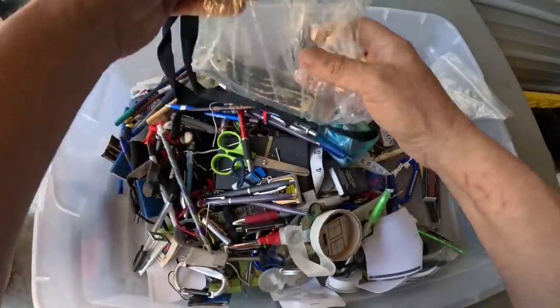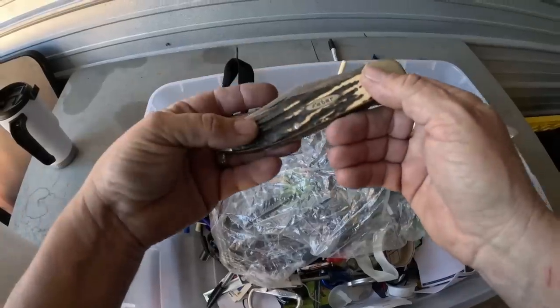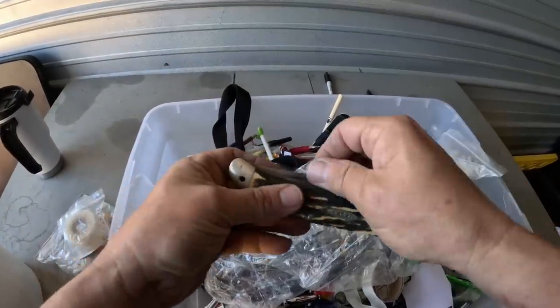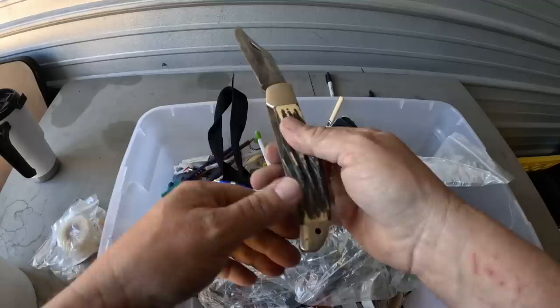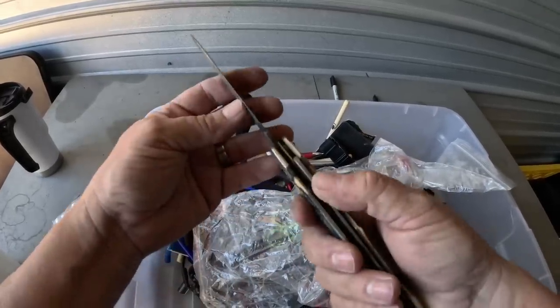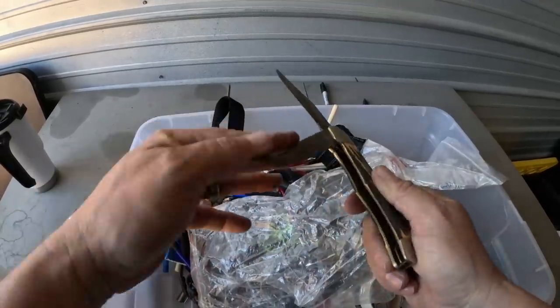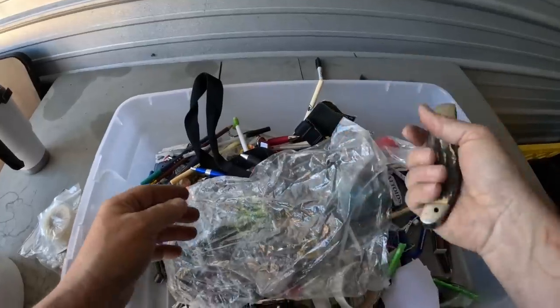Oh, look at this. What do we got here? A couple pocket knives. What does that say? K-bar? K-bar. I think that's decent. It looked like an old timer at first. Made in the USA. K-bar. Ooh, super sharp. Dang. Got a second knife here too. Second blade. Yeah. Nice. Super sharp on that also. It feels like a quality knife.